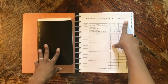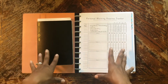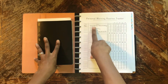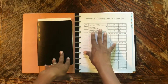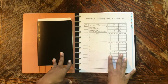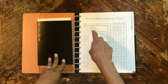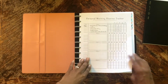So this is my personal morning routine tracker. As you can see, it doesn't say daily routine tracker. I'm trying to crawl before I walk here. I needed something where I had my own personal time in the morning to get myself together. And this is not what it's going to look like in the end. This is just what I want to do at the time. I have a Rise and Shine and Plan challenge that I'm doing on Instagram. So far as I can tell, it's just me, myself, and I. But if you're interested in the updates for that challenge, you can check it out on my Instagram, which is also Daily Joy Planner. So this is my personal morning routine tracker.